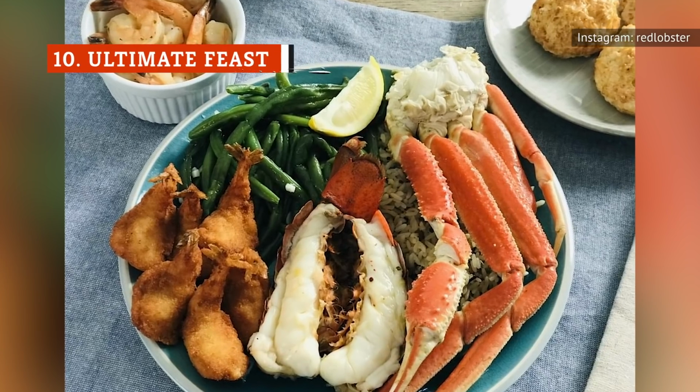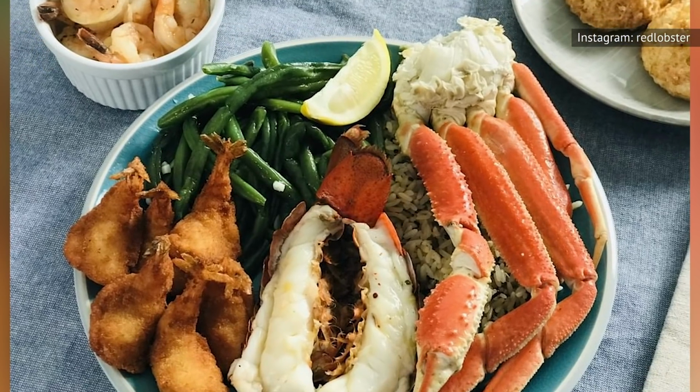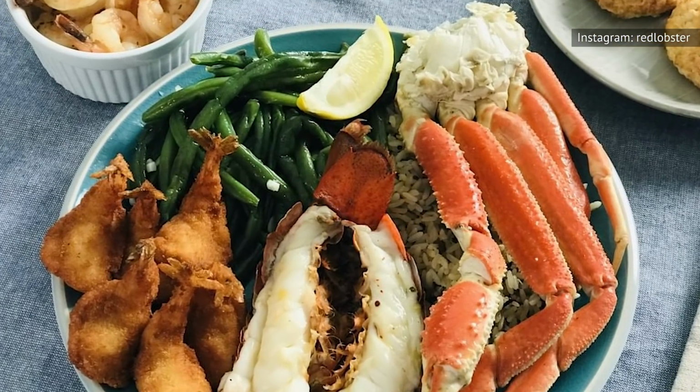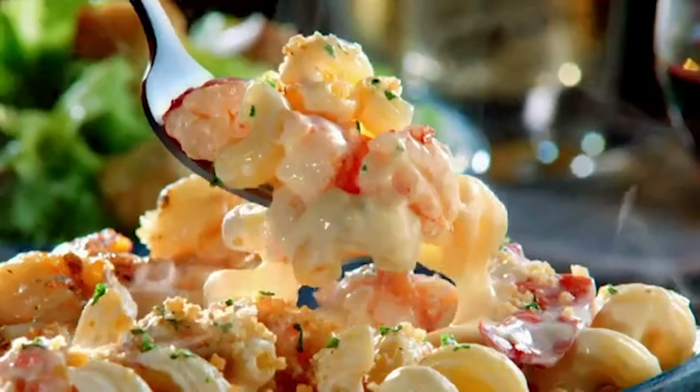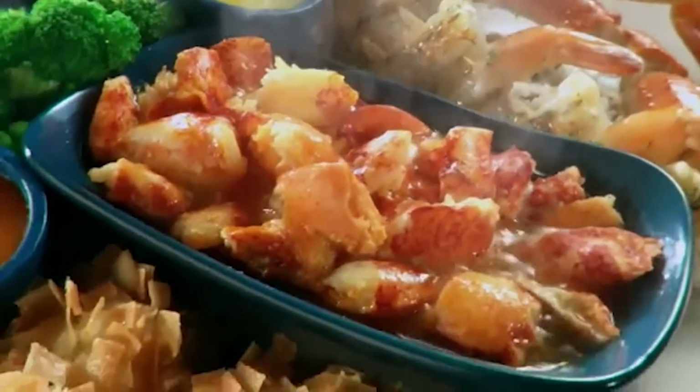Fans are devoted to Red Lobster's Ultimate Feast to the point that when the price was raised by just $4 in 2018, the internet was very upset. The Ultimate Feast comes with a lobster tail, snow crab legs, garlic shrimp scampi, fried tail-on shrimp, rice, and one other side. That's a lot of food, folks.